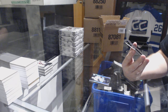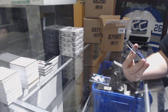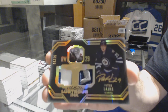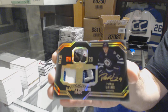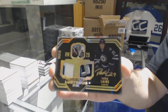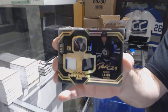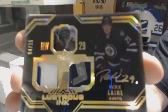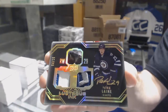Dual lustrous ink patch autograph for the Winnipeg Jets, Patrick Laine. I swear they must have messed that pack up. That is 3 case hits in 4 packs. Patrick Laine out of 15, dual patch auto.